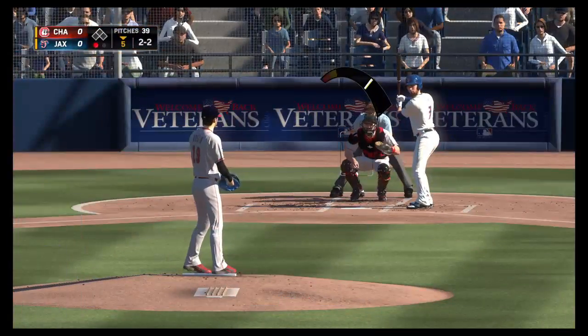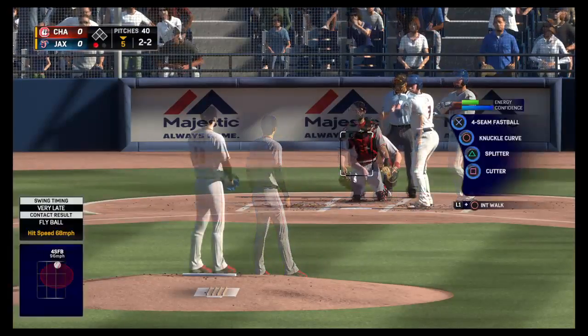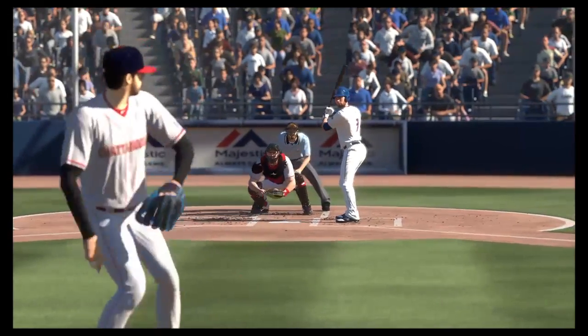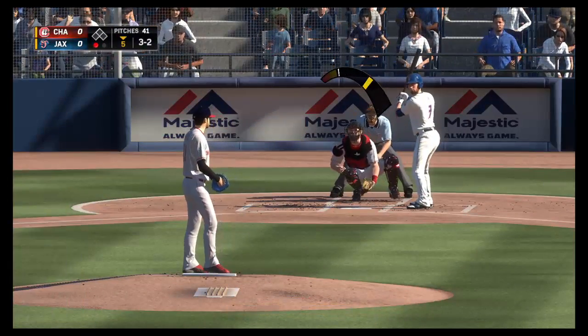Bases are empty, 1 man out. Again, he sends it out of play. Man, I think he thought he was going to get another breaking ball. With the heater. Ball 3. 3-2 now. No walks yet.